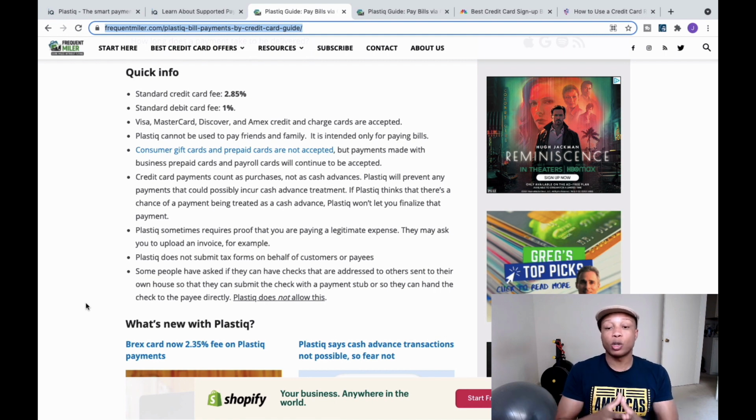But it even says Plastic will actually prevent any payments that could possibly end up occurring as a cash advance. So pretty much they will let you know beforehand, hey, wait a minute, the credit card issuer is trying to make this a cash advance, so you cannot do that payment. This is an awesome thing with Plastic. So you don't have to worry about the possibility of a cash advance with your card.